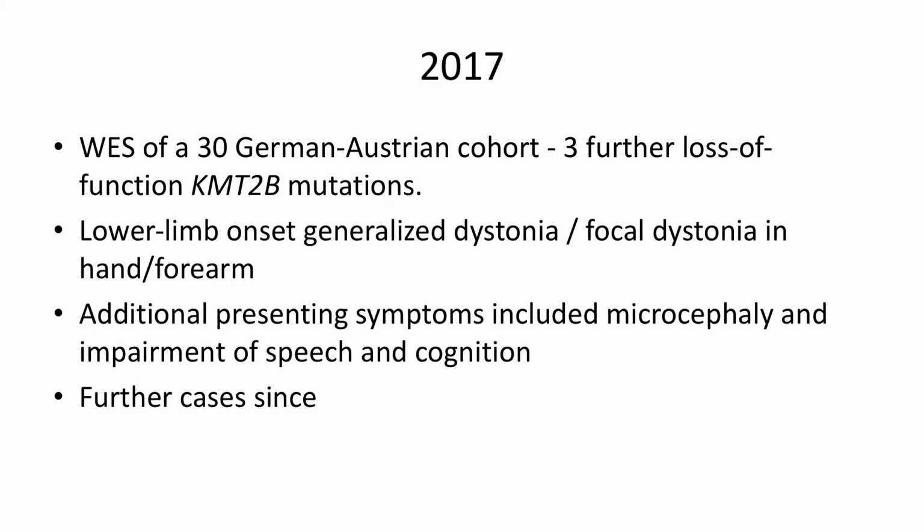So we were hopeful, and then another paper came out with 30 other patients with almost the exact same story as what we'd seen in Marianne, with the generalised dystonia starting in the feet and moving up. And again, they found a clinical benefit from deep brain stimulation as well.